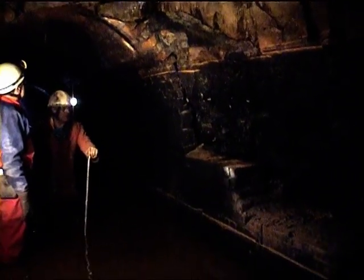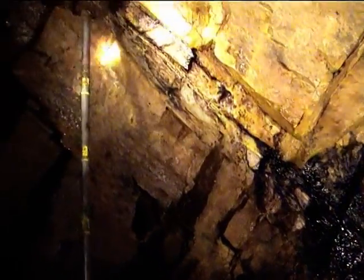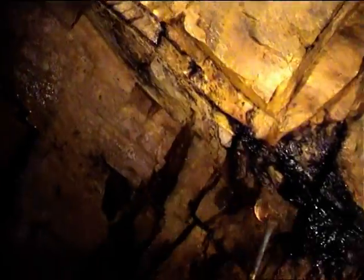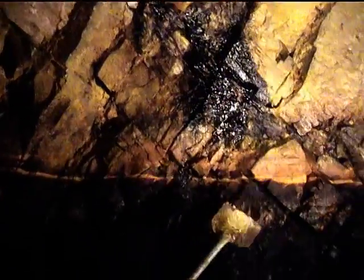Silica bricks. The black stuff appears to be iron staining out of this bedding plane. It's coming down. It takes various forms. One is black, and it's more evident in the ochre farther up the tunnel.